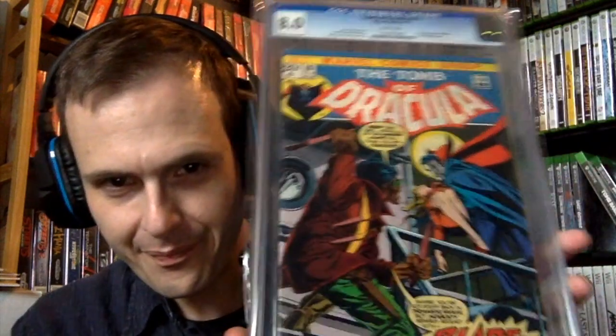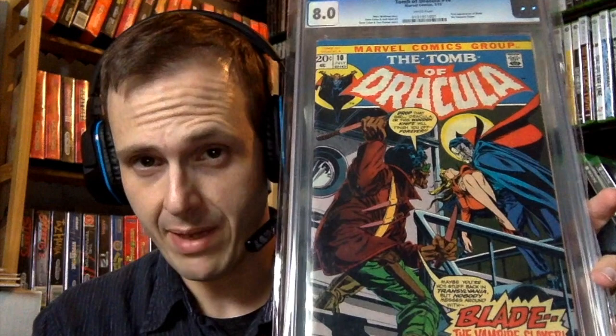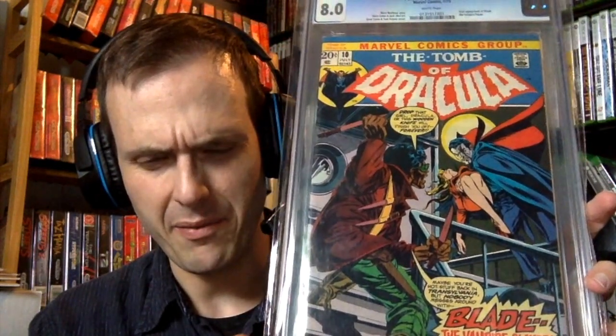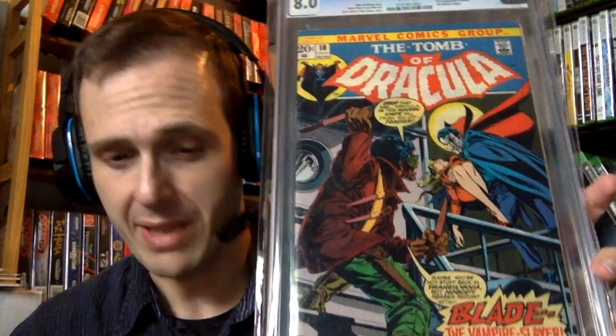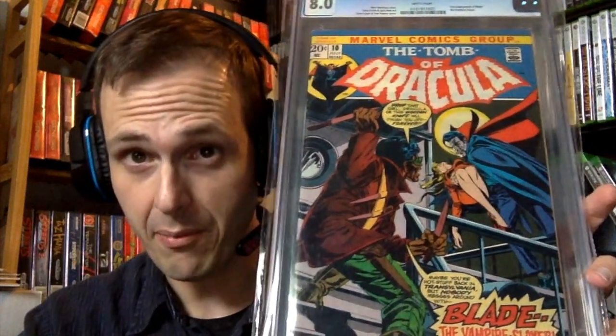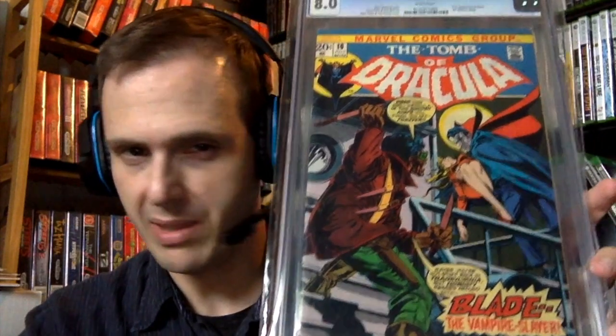And the last one, which I think is another obvious one for any collector, Tomb of Dracula 10, the first appearance of Blade. I liked the Blade movies. I remember when Blade first came out. That movie sort of just came out of left field. For those of us that wanted superhero movies back then, we never would have thought we would get a Blade movie. But that movie came out and it was pretty good, and its sequel was, some would argue, even better. The third one was okay. It lost a little bit of its touch with the third one, but two out of three is pretty damn good.